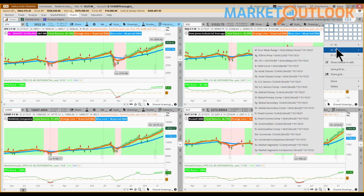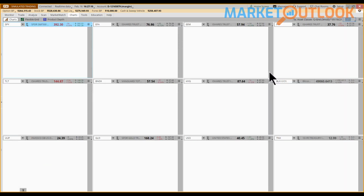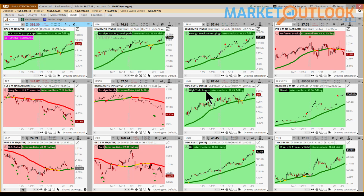Anyway, let's go ahead and take a look at some 12 grid analysis now. And you can see here, I'm going to pull up chart 5A first. This will be our asset class 12 grid. And here's what I'm referencing down in the lower right-hand corner here. Take a look at TNX just shooting up like you wouldn't believe.